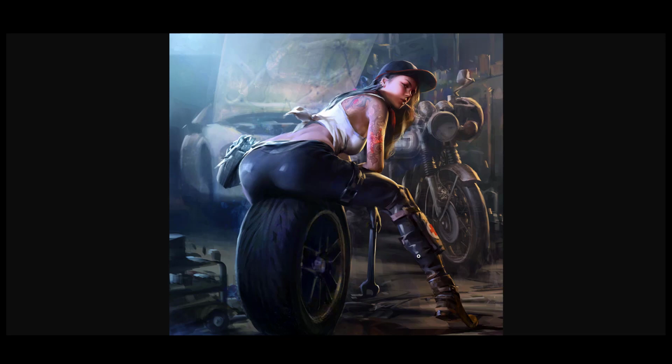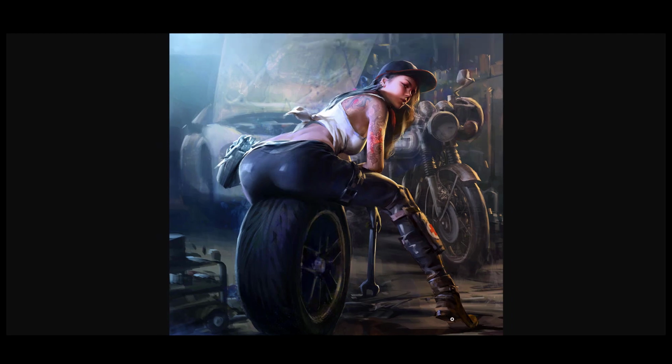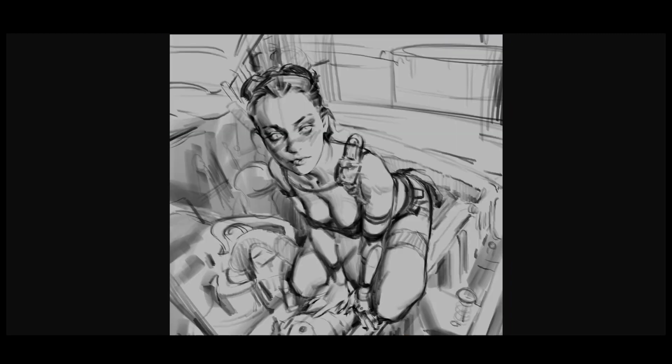Look at how he did this highlight here with one brushstroke, with some pen pressure, right? It's a bit cleaner, I guess, compared to his more impressionistic stuff, because obviously it's an illustration. But it's nice seeing his skill variation.